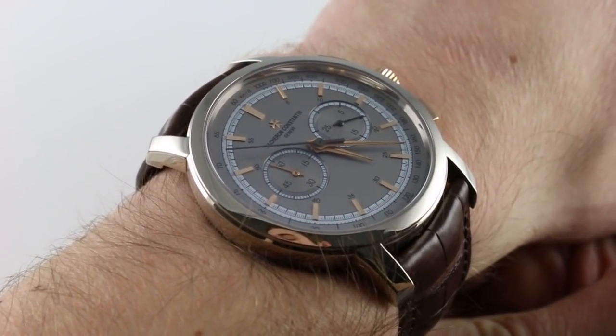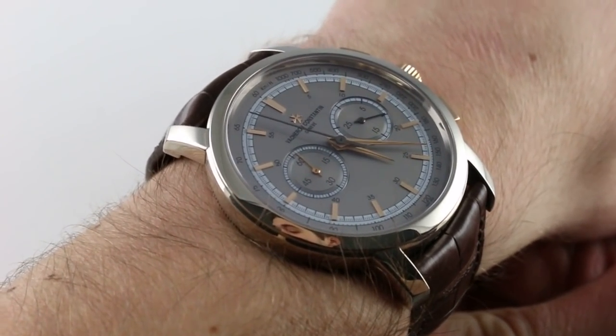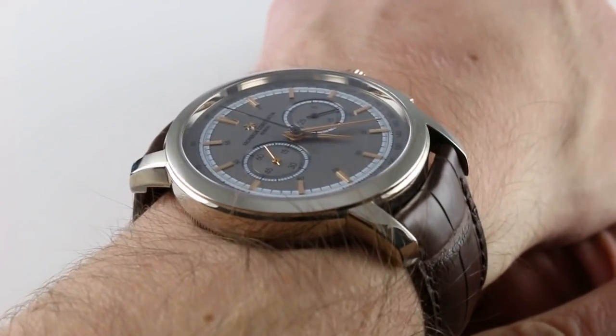Today we're discussing the Vacheron Constantin Patrimony Traditionnelle Chronograph. You can see and you can purchase this white gold and rose gold boutique exclusive on our website.